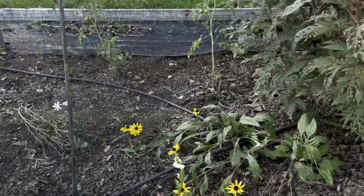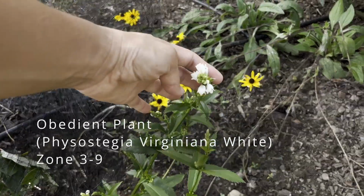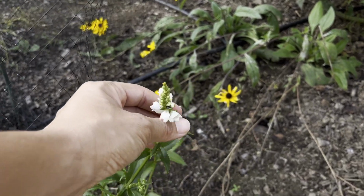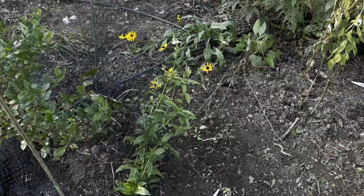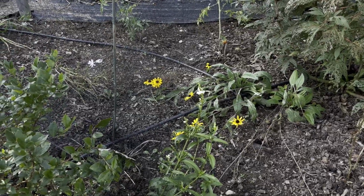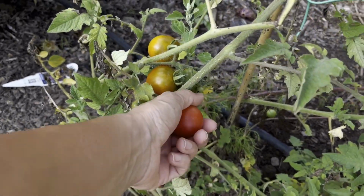This plant right here, I've started this plant from seed. This is the obedient plant, and it is beautiful. I love it. Oh, we got a bug on it. I don't know what the bug is. I don't think that's a good bug. But anyways, it's supposed to love the water, so this is more of a boggy location in here, and it looks like it's doing great. This is its first season, and it's going to need a couple seasons to start putting on a lot more growth. I'm going to grab a tomato, because why not?